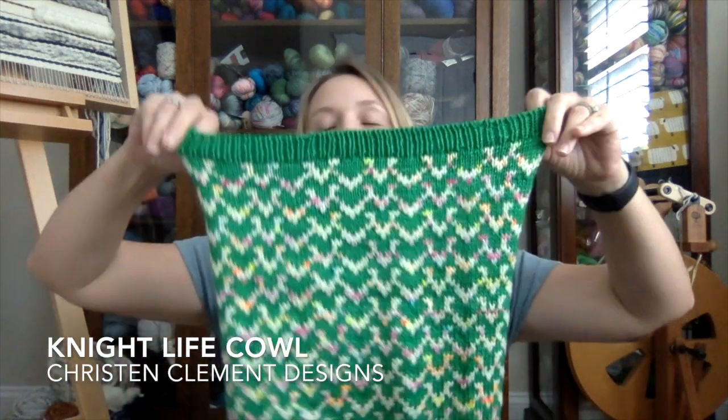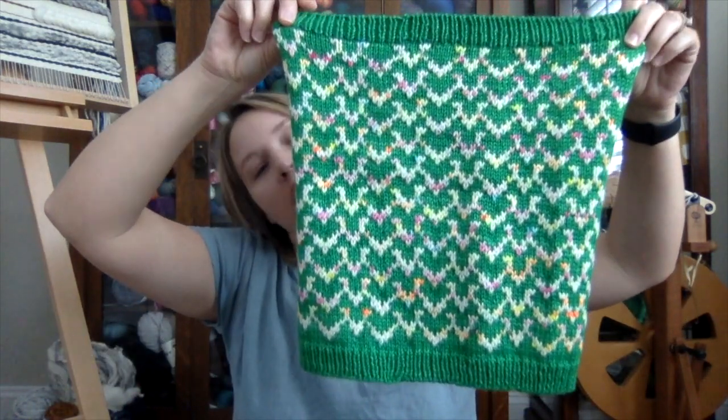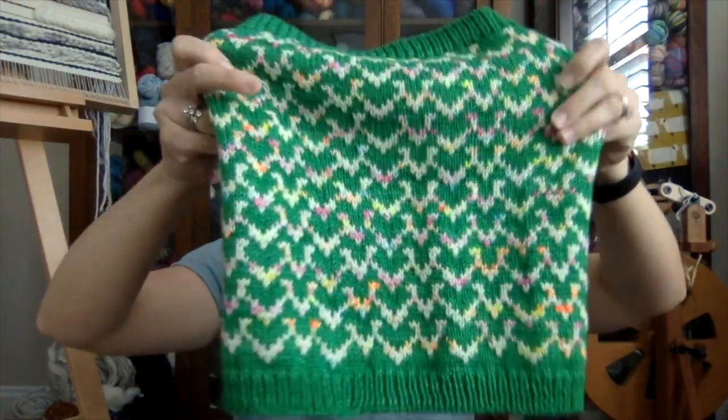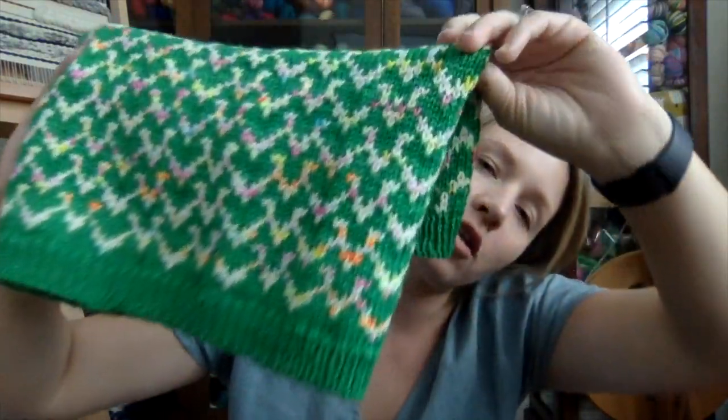Anyway, the other finished object I have is a new design release for me. This is called the Nightlife Cowl, and it's in Queen City Yarn Biddleville DK, and it just uses two skeins, and it is a colorwork cowl. I released this pattern last week, but I super love it.